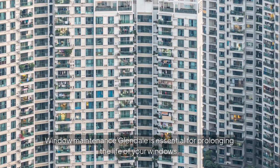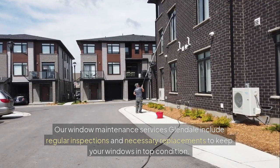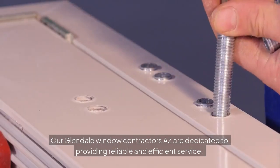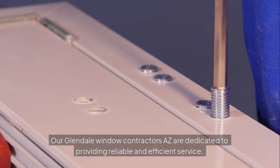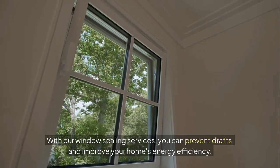Window maintenance Glendale is essential for prolonging the life of your windows. Our window maintenance services Glendale include regular inspections and necessary replacements to keep your windows in top condition. Our Glendale window contractors AZ are dedicated to providing reliable and efficient service. With our window sealing services, you can prevent drafts and improve your home's energy efficiency.